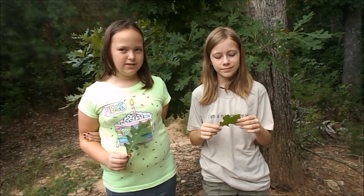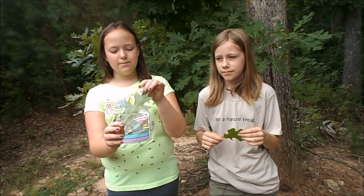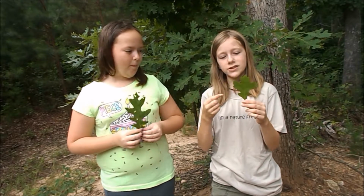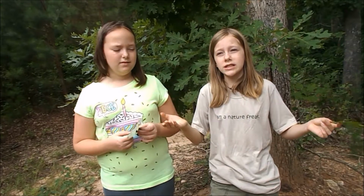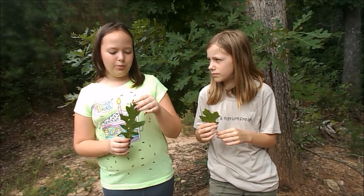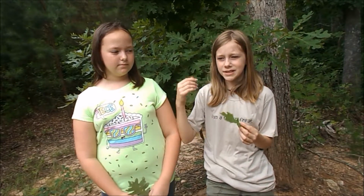There are 2 different kinds of oak trees. There are many different kinds of oak trees, but the families are the white oak and the red oak. You can tell that it's a white oak because it has rounded lobes. You can tell it's a red oak because it has bristle tips or pointed lobes. All oak trees produce acorns, and all the acorns are edible. But the white oak acorns are much better than the red oak acorns. The red oak acorns have to be boiled several times to get the acids and the tannins out.